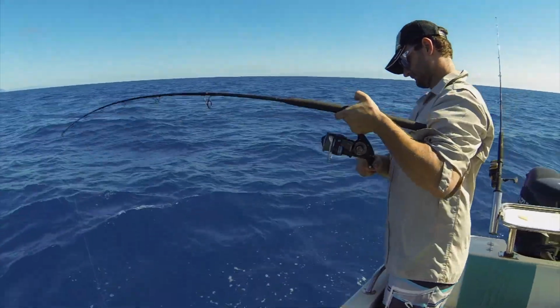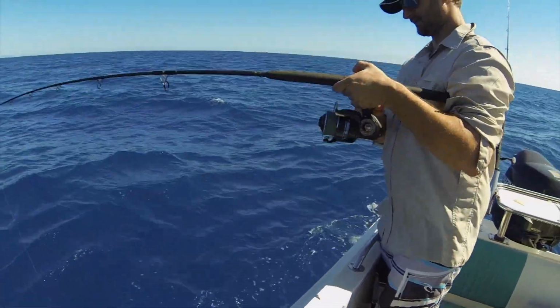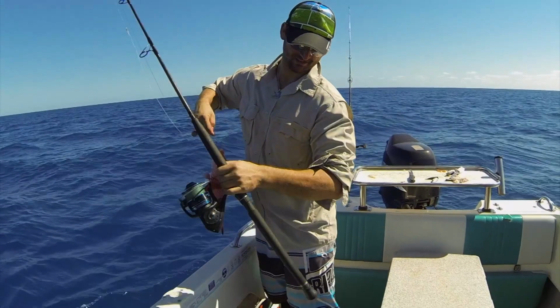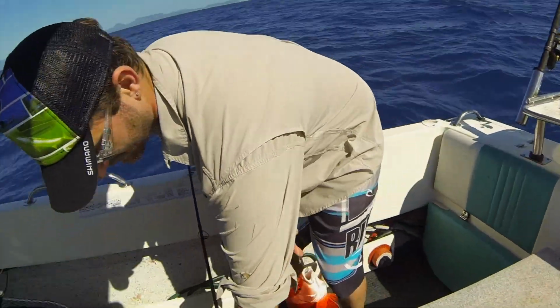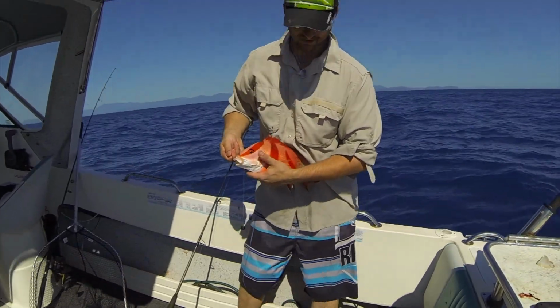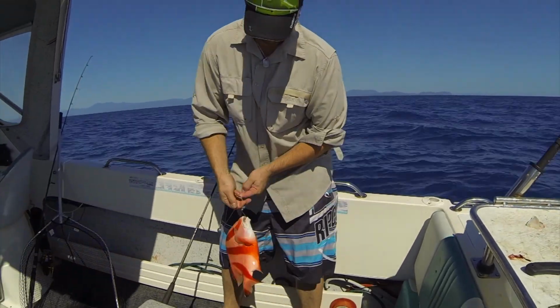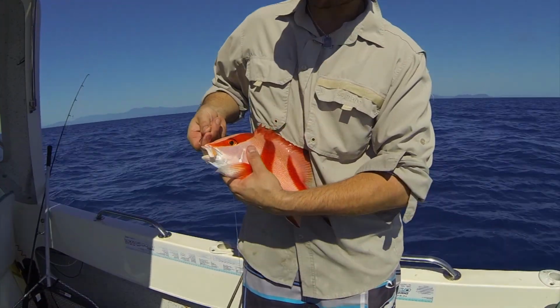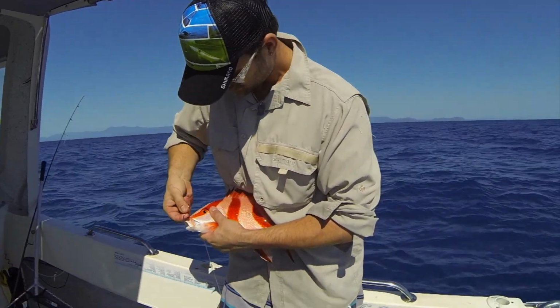Juvenile red emperor are one of the prettiest fish you'll ever see. But as they grow in size, they lose their defined colours. They need to be a thumping 55 centimetres long to be legal. So it's back into the blue for these undersized guys.